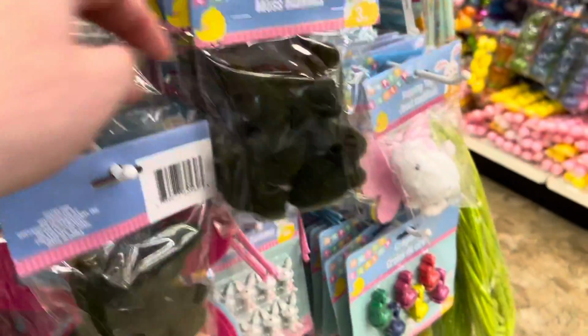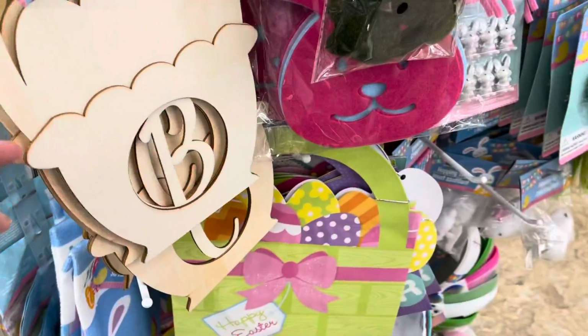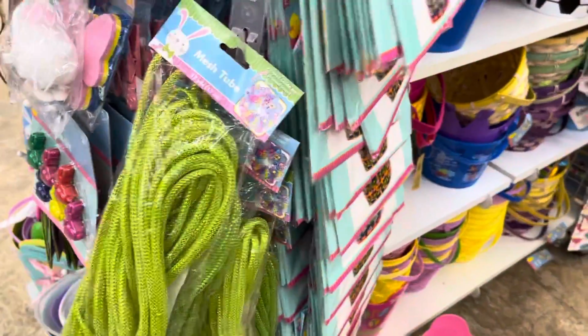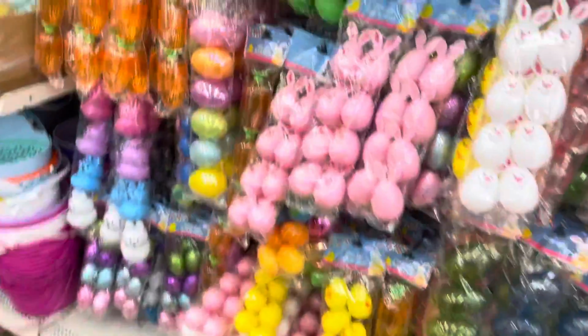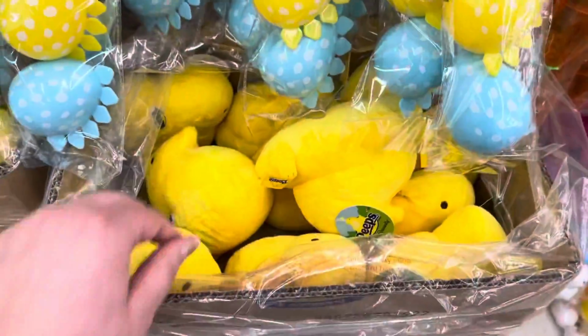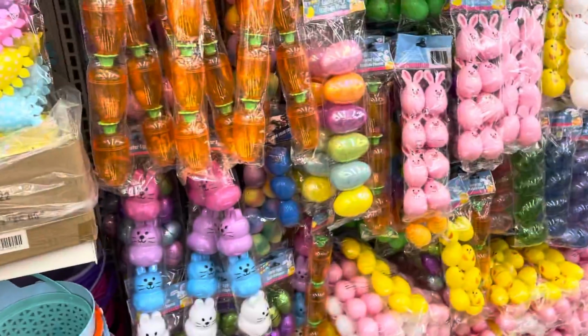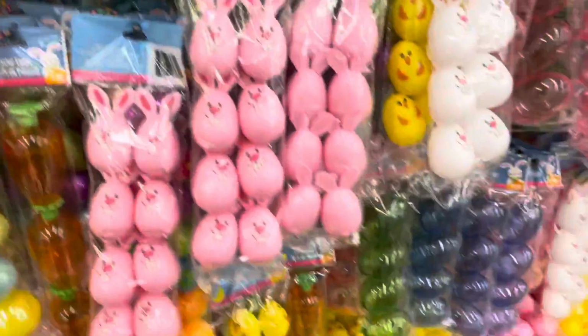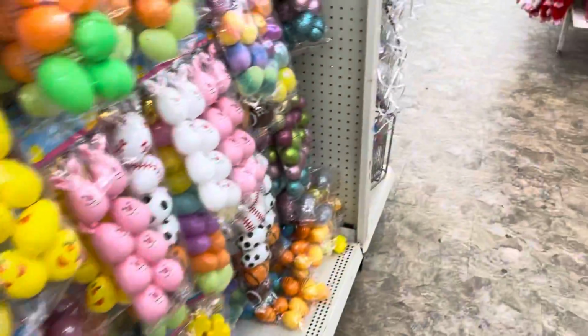So I've seen a lot of the videos. They have these little mirror bunnies. These still have like the towels. Bunch of eggs. They do have these. So yeah, they have Peeps. There are like 2 boxes. They have a bunch of little Easter egg things. But yeah, that's pretty much what I see for it.